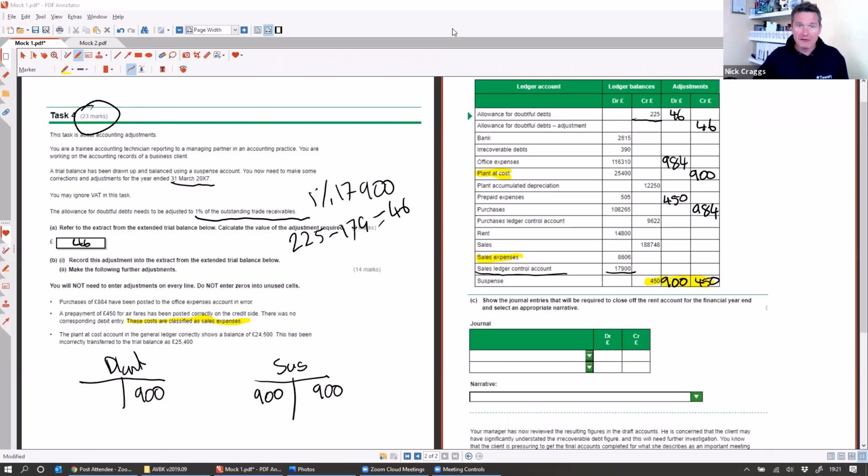For the first one, don't we need to reverse the 904 from office expenses and debit purchases? Yeah, quite right. Yes. Read the question. I read it as it's been posted to office expenses rather than purchases. It should have gone to purchases, not office expenses. So the reversal, you're quite right.